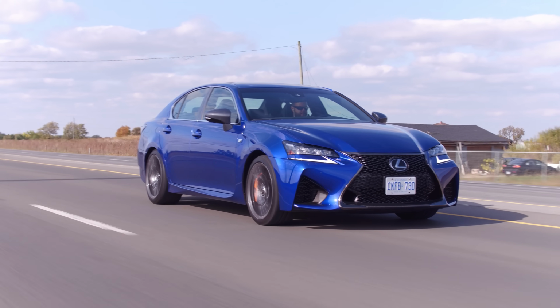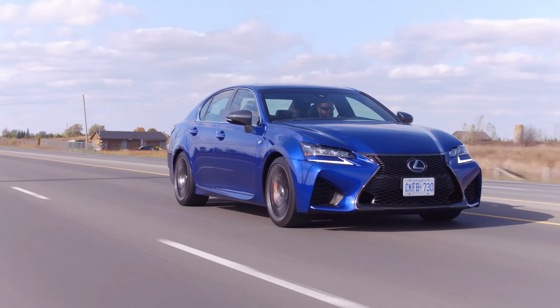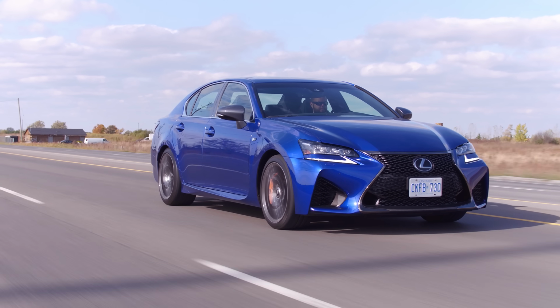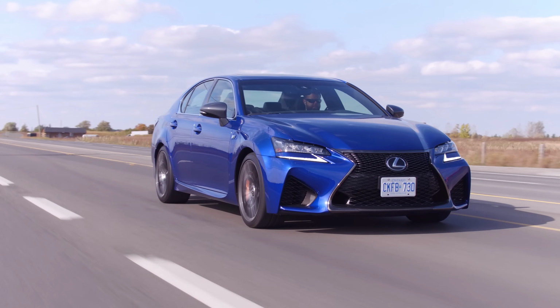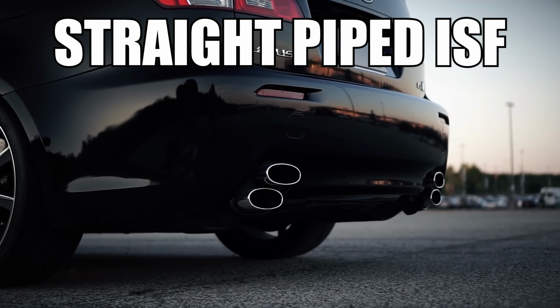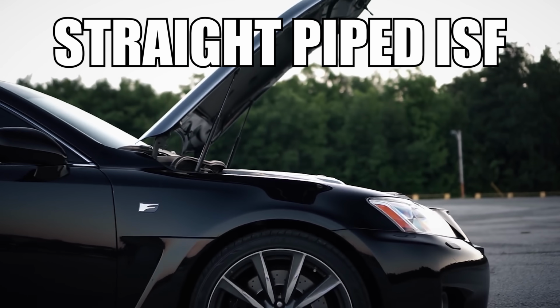But that sound, it's pumped in, so there's this ASC button. Yeah, so active sound control. But when I turn that off, I feel like it's still pumping something in after like 3,500. Nope, and I know this because I had an ISF. So that's actually the secondary intake opening, so it sounds like it has an intake, so that is authentic sound. I don't like it. I love it. But when you had your ISF, you put a nasty exhaust on it, so I didn't even notice it anymore. I did delete my mufflers and I straight piped it.